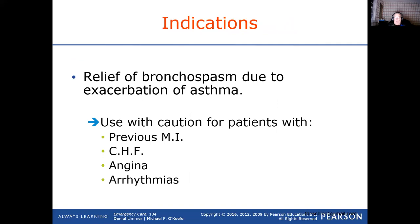Okay, so again, its indication is relief of bronchospasm or bronchoconstriction due to an exacerbation of asthma or anaphylaxis or anything that causes bronchoconstriction. An exacerbation means a worsening, right? So when I say an exacerbation of asthma, it means an asthmatic who's having an asthma attack. It's just a fancy medical way of saying it.